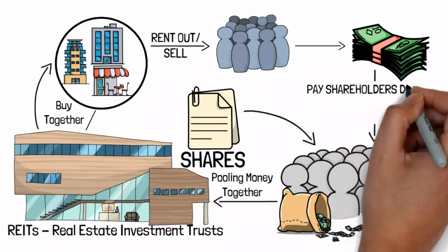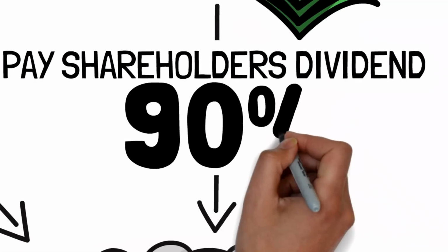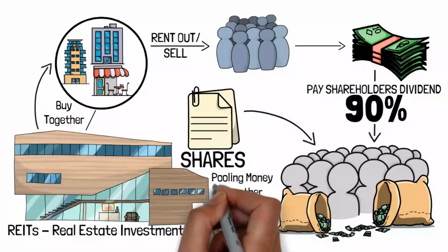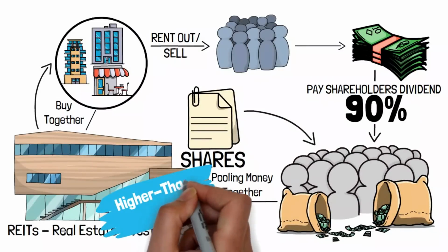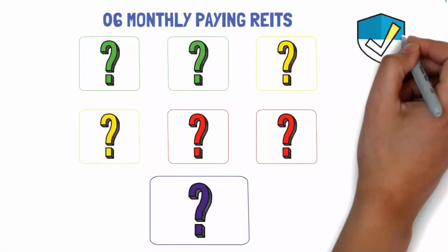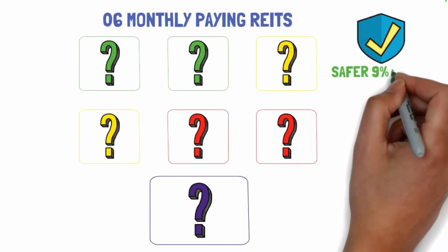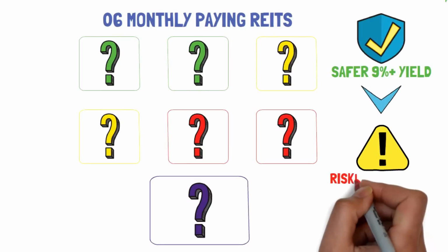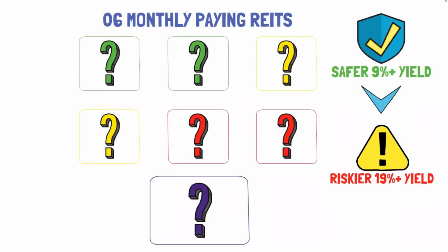By nature, REITs are required to pay at least 90% of taxable income in the form of dividends. This has helped REITs become well known for their reliable and often higher than average dividend returns. Now, let's take a look at John's picks for the year in terms of REITs, starting from average but safe returns to slightly riskier options with excellent potential returns.